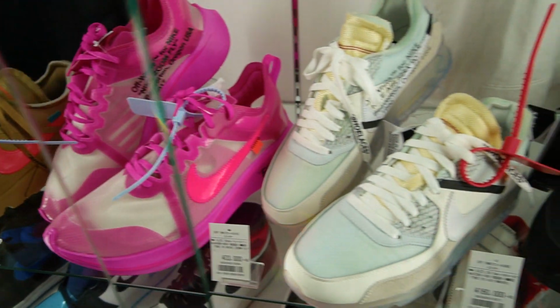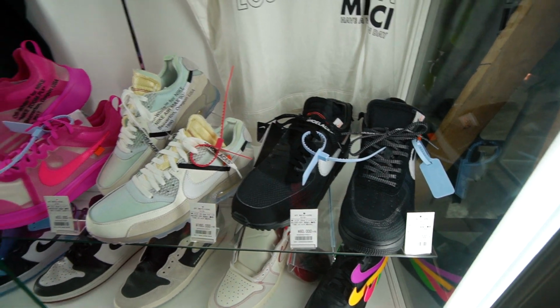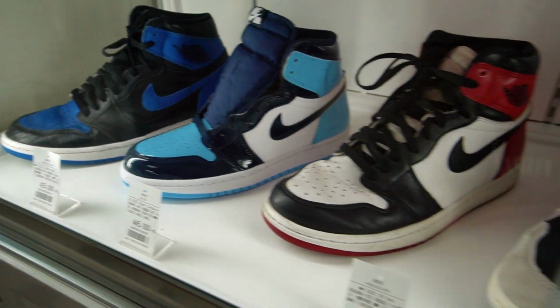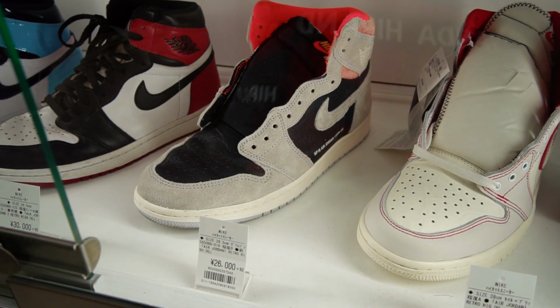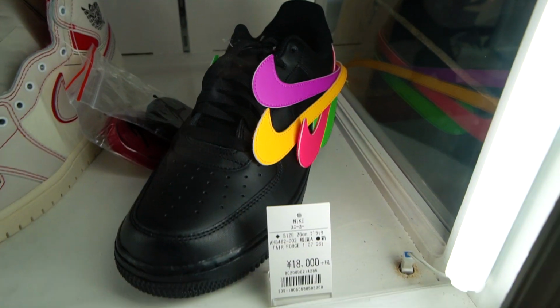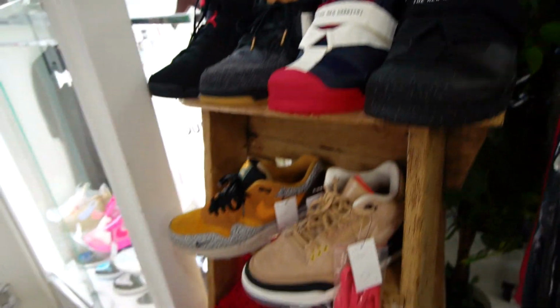At the very front of the store, at the left hand side, they store a lot of their heat items in these glass cabinets, ranging from off-white sneakers to, of course, the beloved shoe in Japan that all the hypebeasts love, Air Jordan 1s. There's also these cool Air Force 1s with multiple swooshes available. Here's a look at more of the Nike and Air Jordan sneakers that they have.